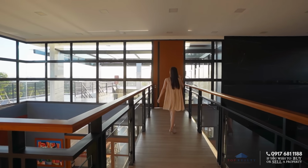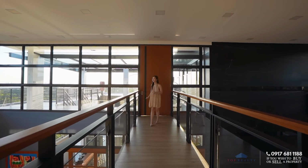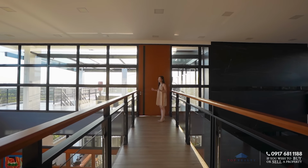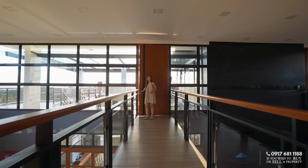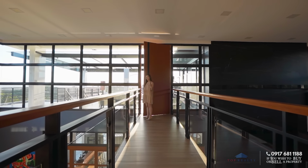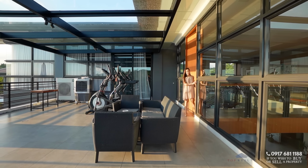Now, what's behind this door? I know you guys can already see it, but of course, we wanted to check out what's behind this door. Parang it's a portal to another world, right? So, let's go. Oh, grabe naman.